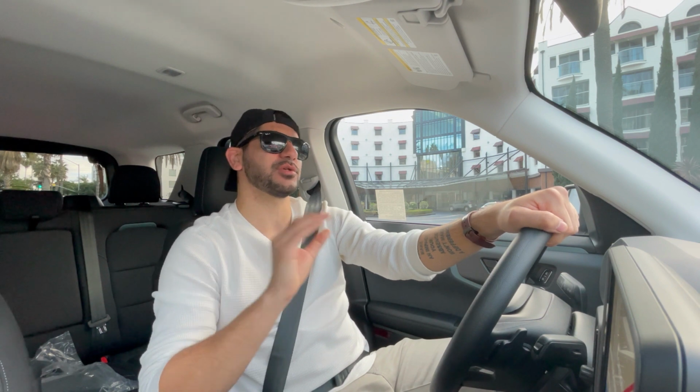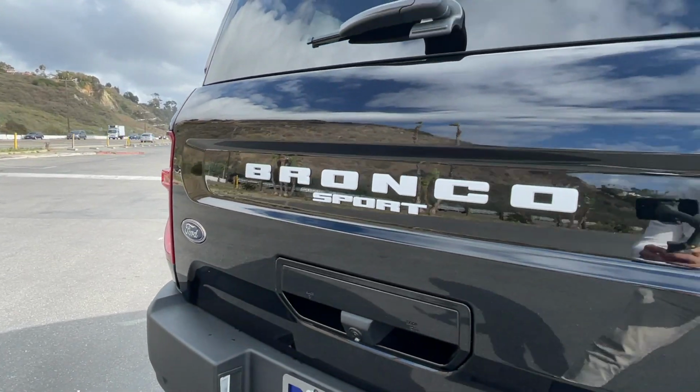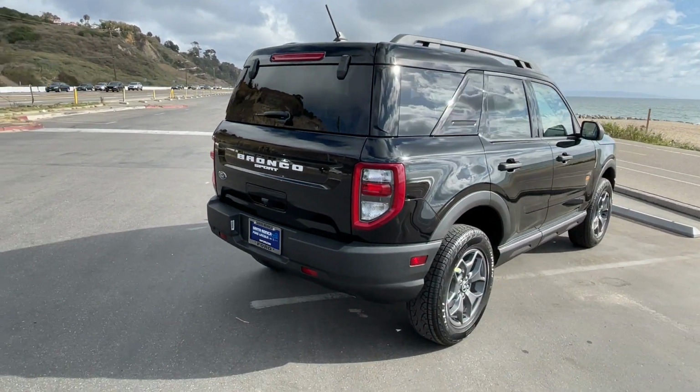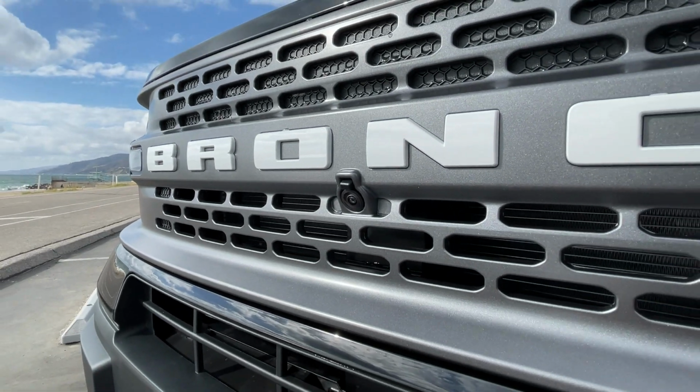And that's with the destination charge delivered. Now, again, that is a little bit more expensive than the Jeep Renegade, but this car offers so much more. As I mentioned, the all-wheel drive comes standard with all of these Bronco Sports. But more importantly, there's so much more character, so many more options, so many more features. I mean, there's just so much to talk about in this car. I don't want to make the video too long, but there is a lot.